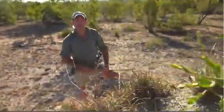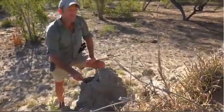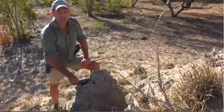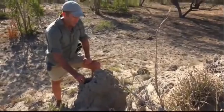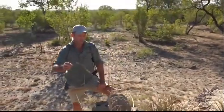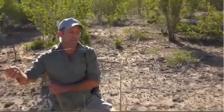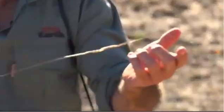Now we're standing on a termite mound, and I, like our ancient ancestors, or the animals with whom we share an ancient ancestor, the chimpanzee, am fishing for termites. I did manage to catch one earlier, and there is a termite. Now if I was a chimpanzee, I would eat it.